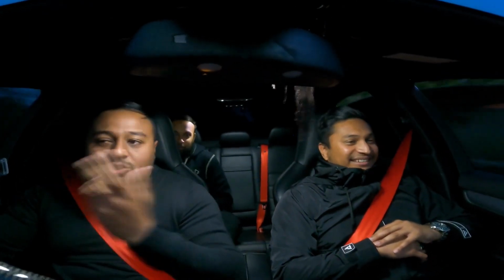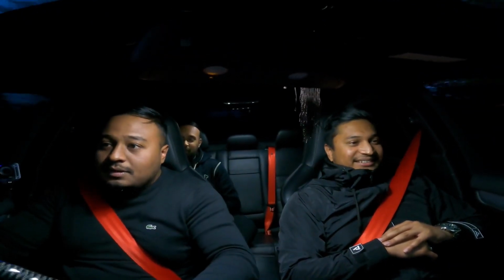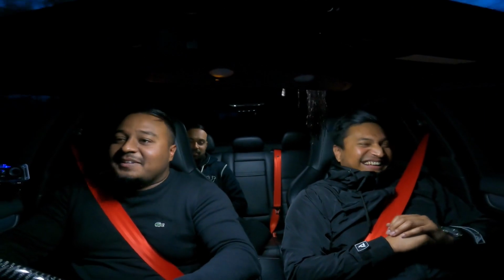Well, you know, the angle at the back is really bad. Yeah, because you know why? There's no bolstering on the seats. So at least me and Shaw were held in by seats.